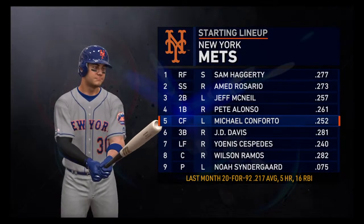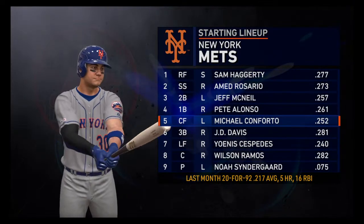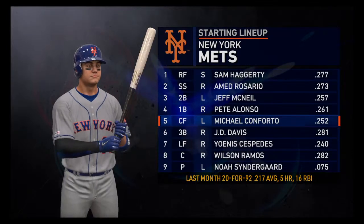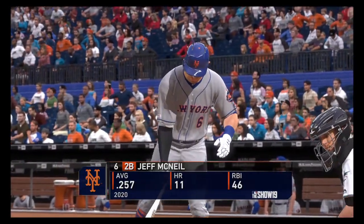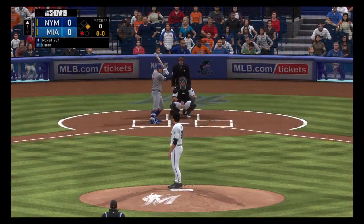He's coming off a month where he hit in the low 200s. I mean, he barely put up any resistance at all. That's not what you expect for him, and I'm sure he's working hard to try to figure it out and turn things around. So one gone in the inning here with a runner at first. And that'll bring in Jeff McNeil.